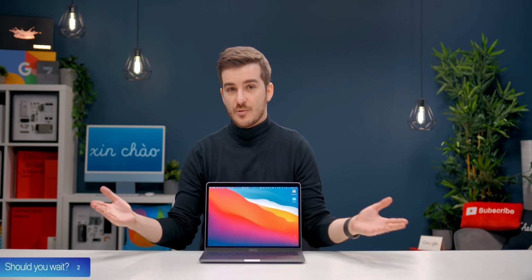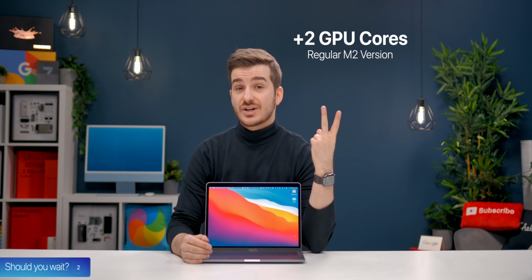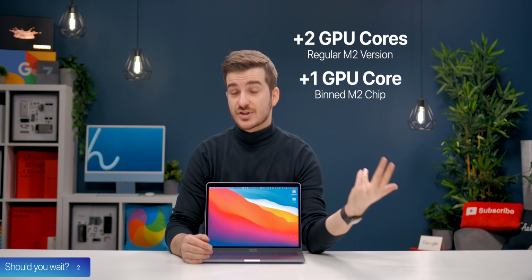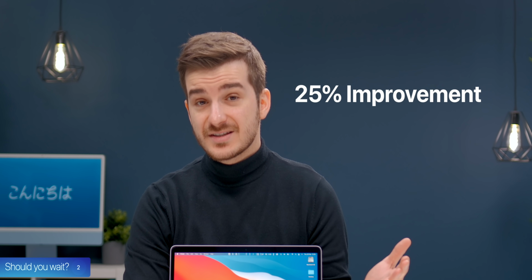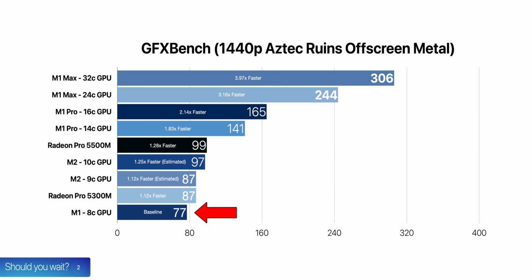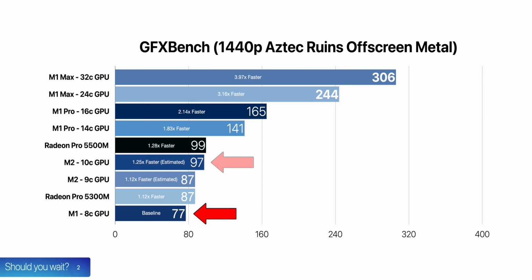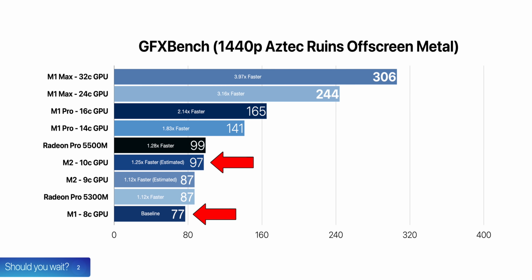As some of you might already know by now, the main change that the M2 chip is getting is 2 extra GPU cores, with a binned version only having 1 extra GPU core. That should give it about a 25% improvement in terms of graphics, so if you were to get, let's say, 77 frames per second in a game with the M1, the non-binned version of the M2 would give you 97, which is a pretty big improvement.